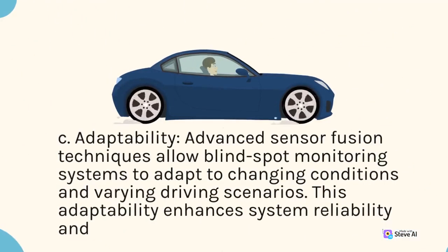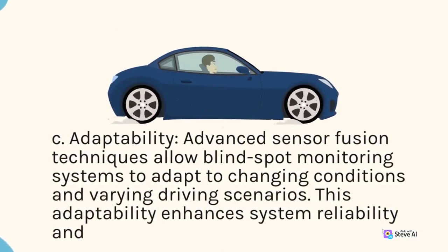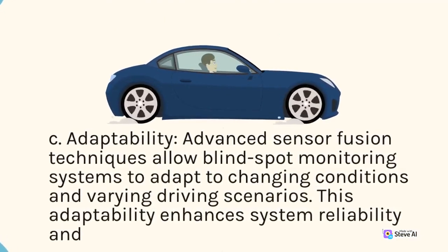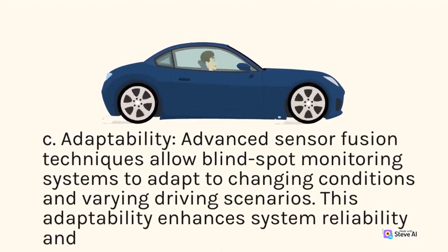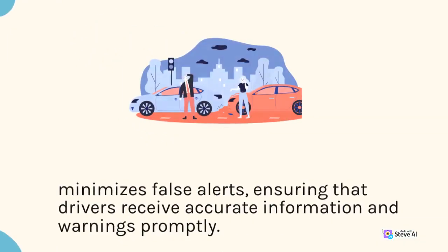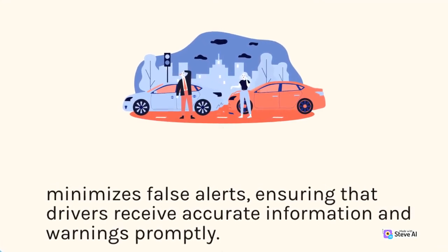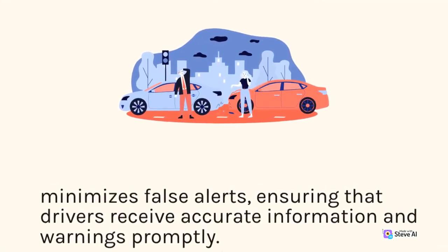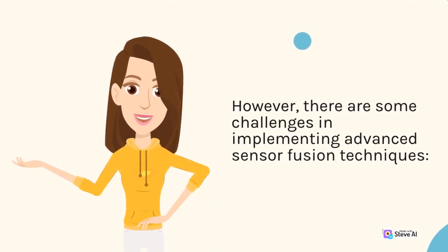C. Adaptability. Advanced sensor fusion techniques allow blind spot monitoring systems to adapt to changing conditions and varying driving scenarios. This adaptability enhances system reliability and minimizes false alerts, ensuring that drivers receive accurate information and warnings promptly. However, there are some challenges in implementing advanced sensor fusion techniques.